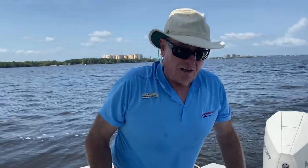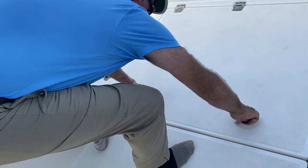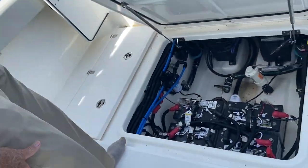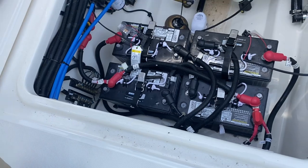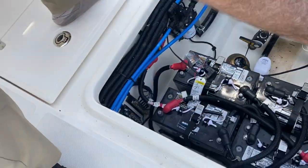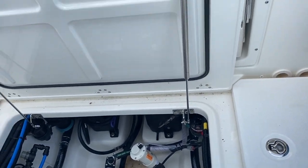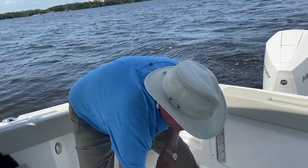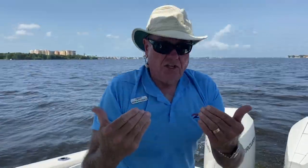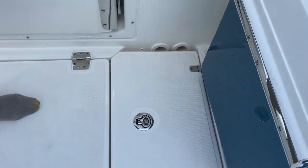And very easy to get into the bilge to check the items down there as well. And once again, you'll notice the integrity of how Boston Whaler builds this little dam and the rubber insert here. This deck is a self-bailing deck, so any water that we get on this deck is going to run out these scuppers here in the back. So this is a flush self-bailing deck.